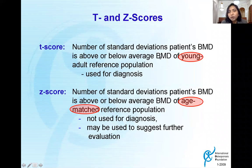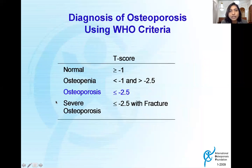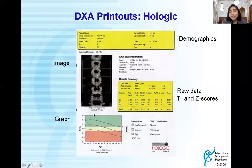T score talks about the comparative BMD, or how the bones of that patient are as compared to a young adult. Okay, so T score compares that person with a young adult, and Z score compares the person with an age-matched BMD. So those who are postmenopausal, we look at their T scores, and those who are before menopause or young males, we look at their Z score. So depending upon what the T score is, you can classify whether the patient is normal, osteopenia or osteoporosis, or severe osteoporosis.